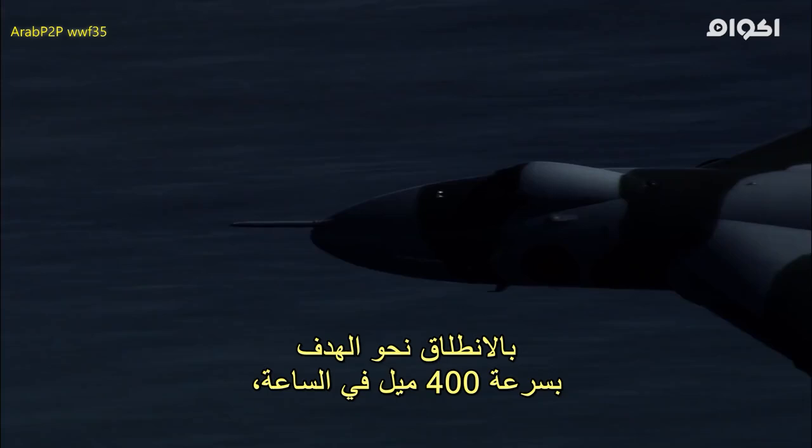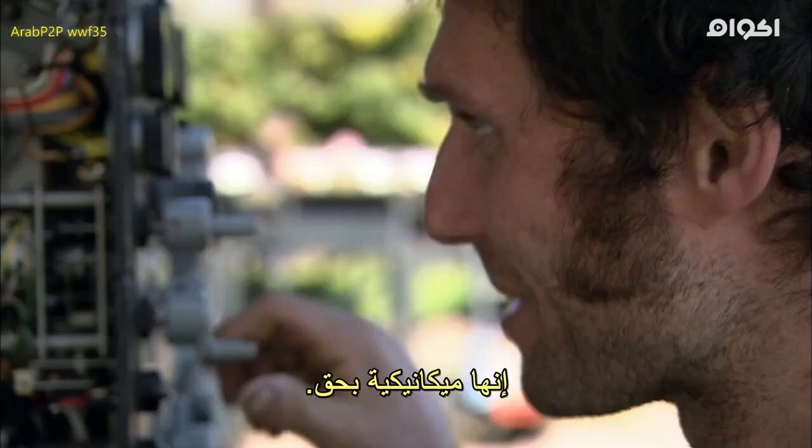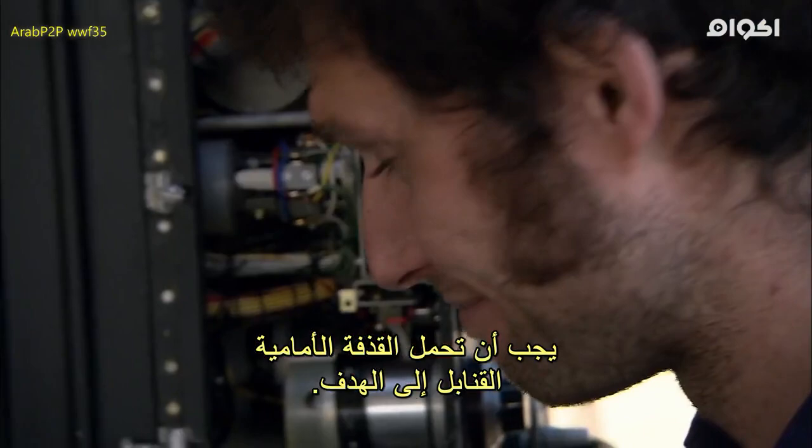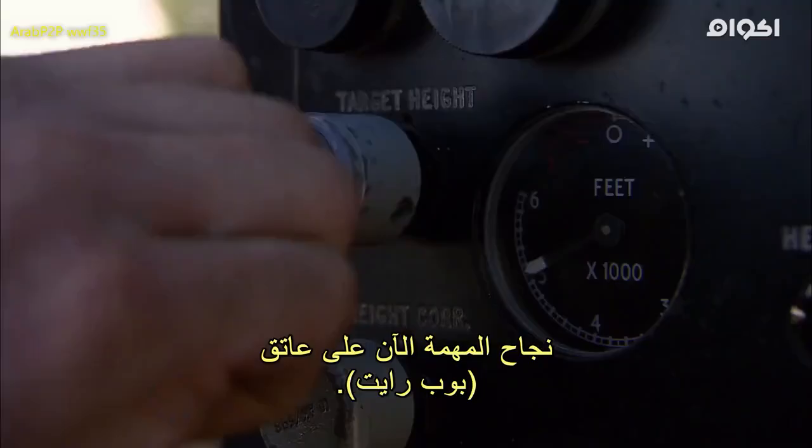Running into the target at 400 miles per hour, the bombing computer was switched on. A 1940s clockwork calculator that worked out the bombs should be released from 2 miles away. It is genuinely mechanical. The forward throw should carry the bombs to target. Mind-blowing. The mission's success now fell to Bob Wright.